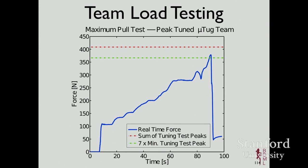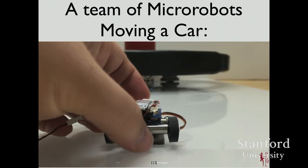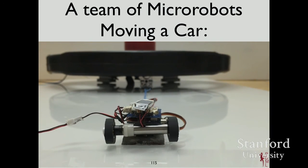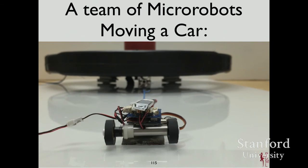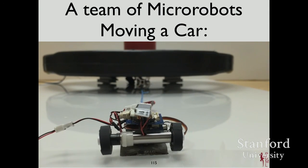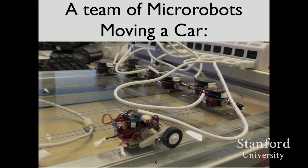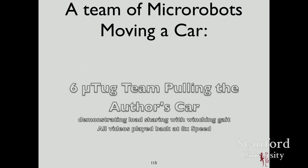Here's a test, showing that, not super important. Here is one of the new versions of the winching robots, so better gearbox, stiffer, more efficient, all those things we talked about wanting. And there's a 50-pound weight. Now it's able to easily pull it. The other one is struggling. Here's 7 of them being tested at the same time. And then we take 6 of those, the best ones, because one broke.